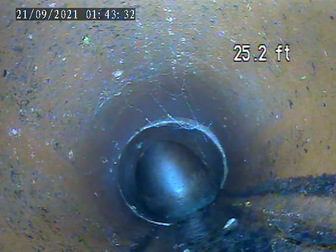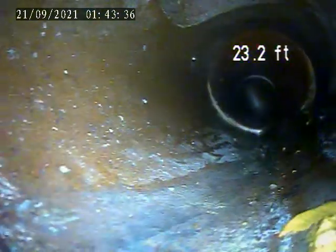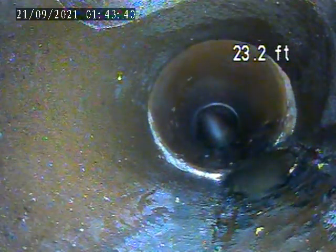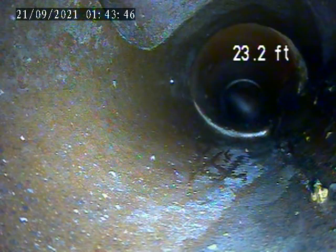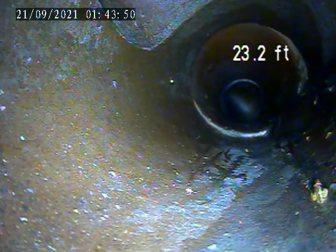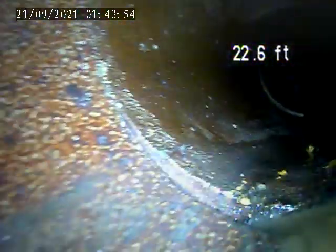Got down to the house trap. I'm pulling back to the stack now. Right here is the clean out that is in the front of the basement, right up top of your screen. That is right in the basement, and then the trap is about 2 to 3 feet past that under the porch. We do not have access underneath the porch to even look for this.